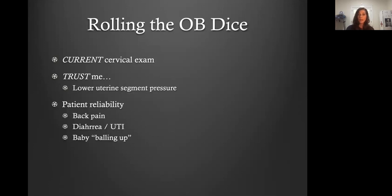What about patient reliability as far as the amount of pain or the contractions that they're having? Well, the good thing about OB patients is they're reliable historians. They can tell you, I'm allergic to this, and this bad thing happened to me, and my baby fell out last time. They're pretty reliable with their history. The problem is, the more preterm the patient is, the smaller that uterus is in gestation, the fewer pain receptors are activated by contraction. We need a more gravid uterus for the patients to actually perceive the contractions.